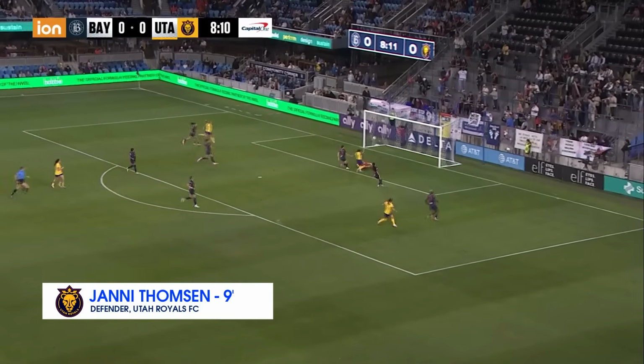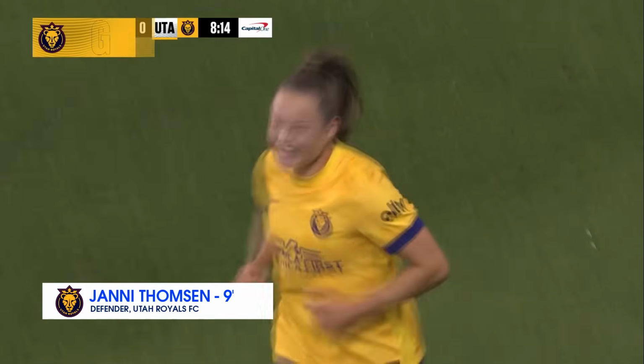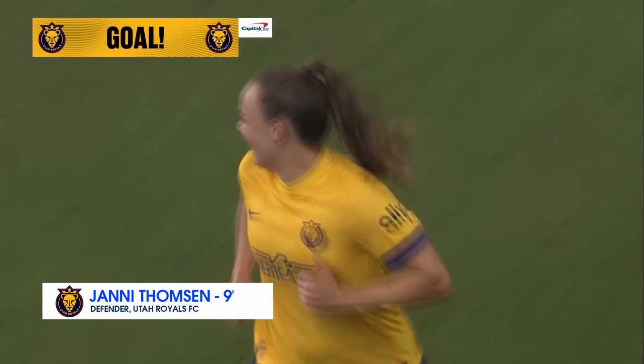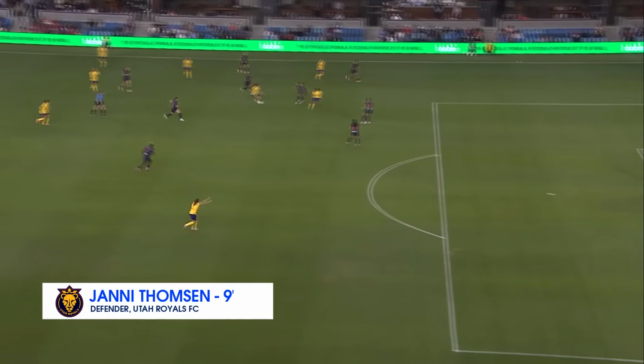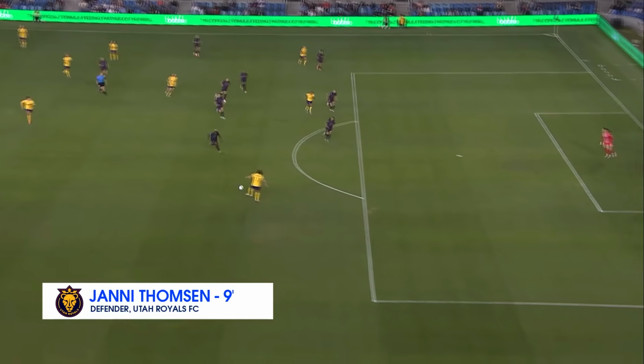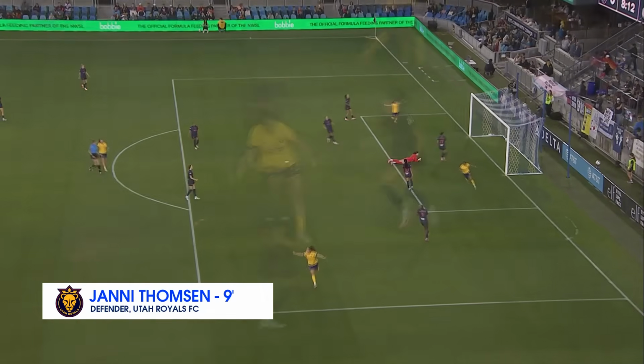Thompson shoots and scores! 2 straight games with a goal for Yanni Thompson. And the Royals off to a hot start on the road. And Monahan to know space. Look at all the numbers coming in on one side from Bay. The space is going to be on the other side. It's a quick pass to the opposite side.